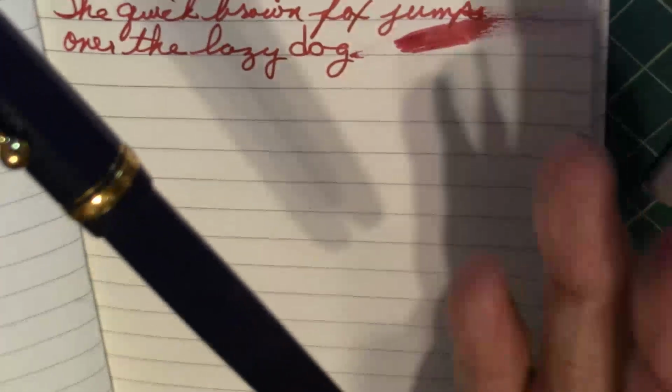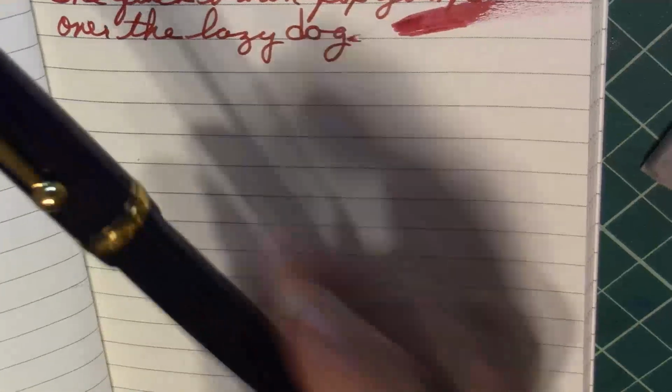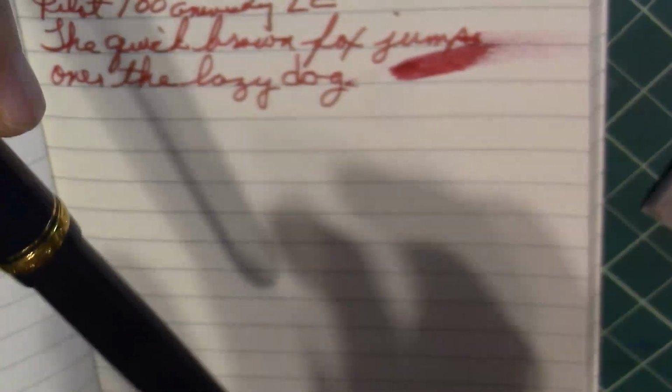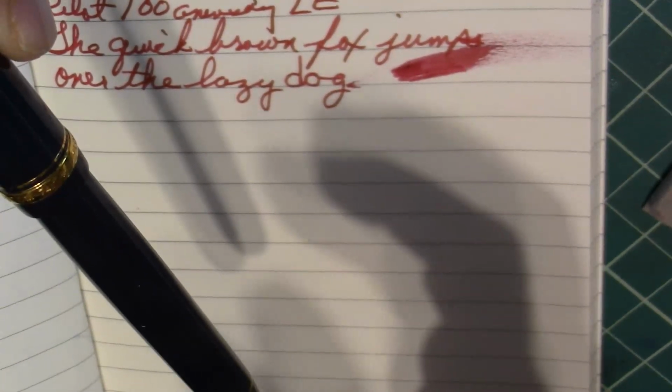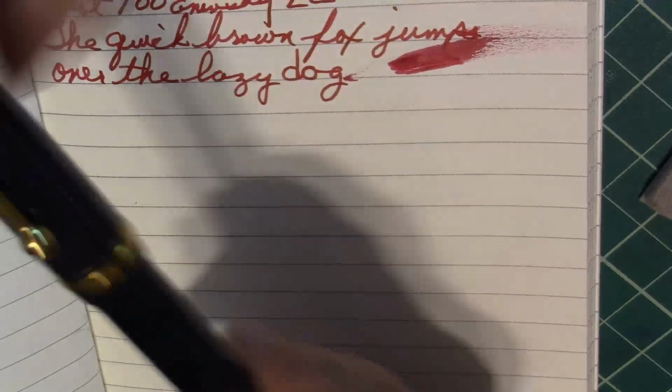Again, fits well in my hand. Nice balance to the pen. It's not a heavy pen. It's a lighter pen, but it has just enough weight to let you know that it feels great in your hand. You know you have a pen in your hand. But then that nib, when you get to writing, that nib's going to do all the talking that you need to know about this pen.